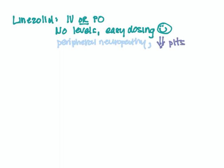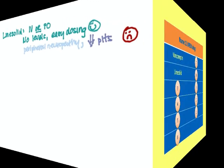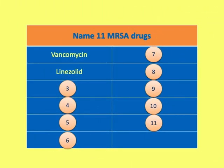So why don't we use linezolid for everyone? Well, just like antibiotics, if you overuse it, you can lose it. So we need to save it and use it when appropriate. It's also not the most appropriate drug data-wise at the moment for bacteremias. It also plays an important role in treating other gram-positives coming up later. So we have the top 2 answers on the board.